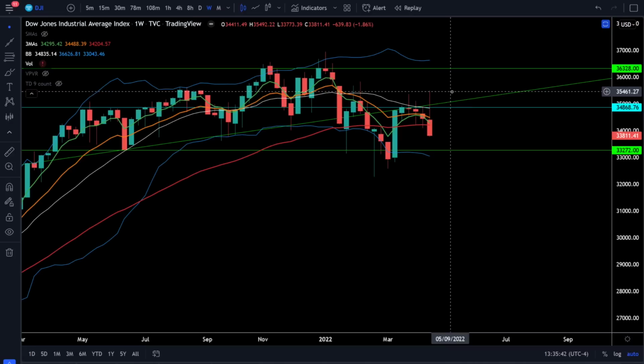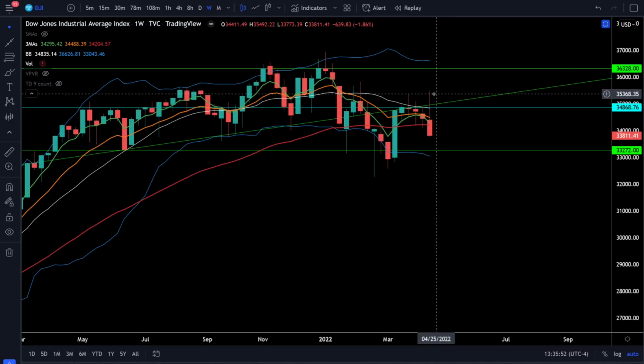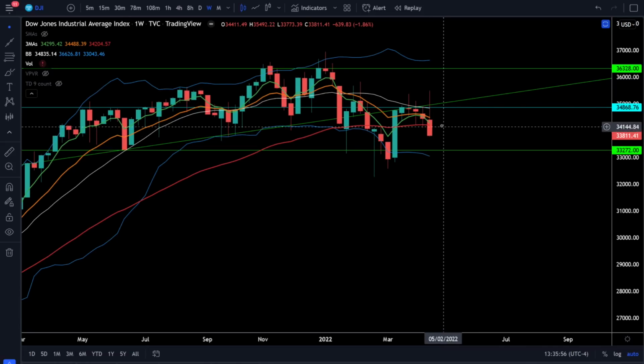cautious at this point. On the Dow Jones weekly chart, we can see that we were looking very bullish intra-week, and it started to look like we were getting a bullish breakout. And then we saw all of that quickly reverse in the last 2 days of the trading week, closing near the low and breaking down through the weekly 50 EMA. So this is no longer looking bullish on the Dow Jones.